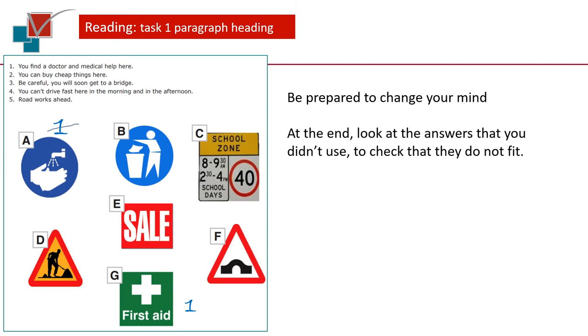The second point is to encourage students to be prepared to change their mind. Sometimes we can get so fixed on the answer that we have given, we sometimes miss the others. Also, when you get to the end of a task, look at the answers you didn't use. Just check to see if they will fit elsewhere. So in this particular example, we won't be using B, but it is worth looking at questions 1 to 5 to say, does B fit anywhere? If it does, then you've probably made a mistake. So when checking the work, don't just check the answers you have used, check those you haven't.